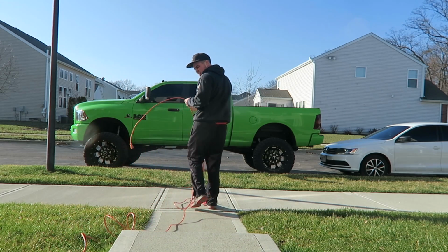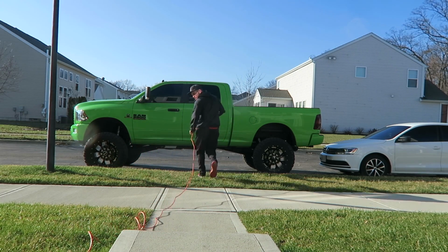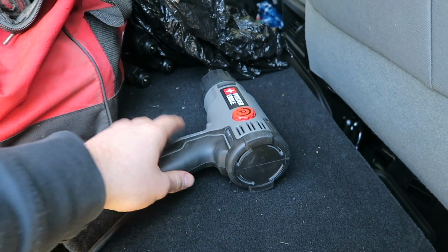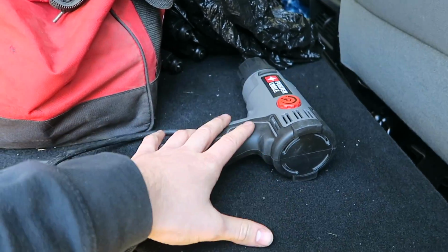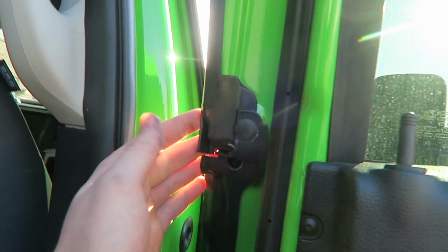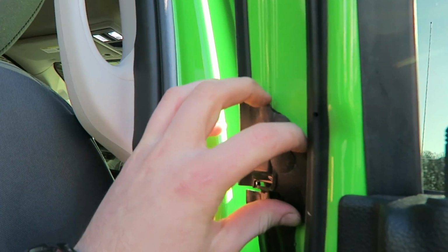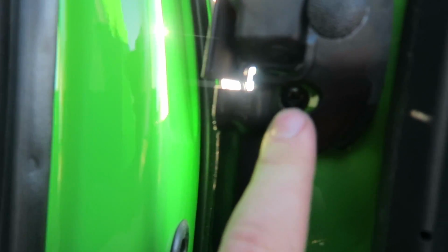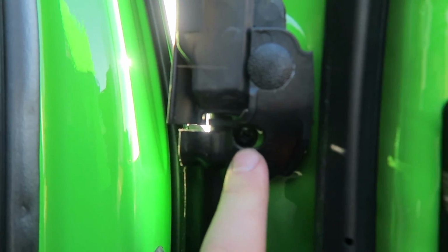So this is gonna be pretty easy to do. Pretty much just a heat gun to warm up the vinyl. And then I ran the extension cord out from the front outlet to over here. If you look inside your pillars, each door has a little section like this. This has a plug, and then there should be a screw behind it. I don't even need to take this plug out, because you can see the screw right here.